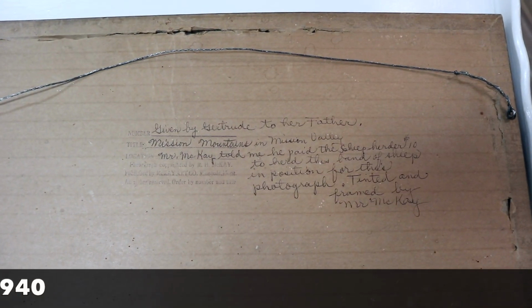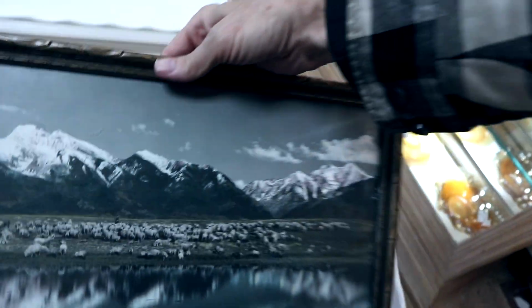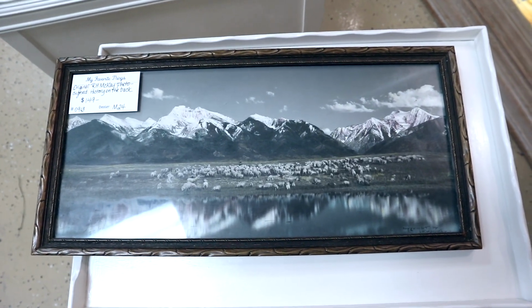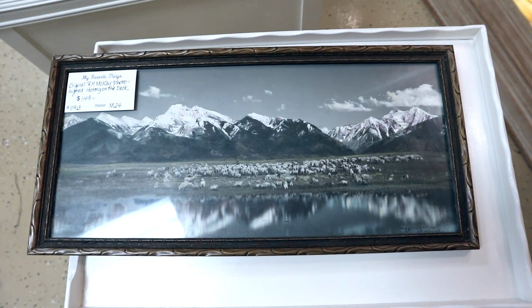Title: The Mission Mountains in Mission Valley. Mr. Mache told me he paid the sheep herder $10 to herd this band of sheep in position for this photograph, and then he hand-printed and tinted and framed it. Mache art was out of Missoula, Montana. We also had Norman Edson, and of course the brothers Edward and Asahel Curtis, who worked in Washington. So there's a lot of good early photography in the Northwest by people who were famous. $149 for an original Mache is not an outrageous price.